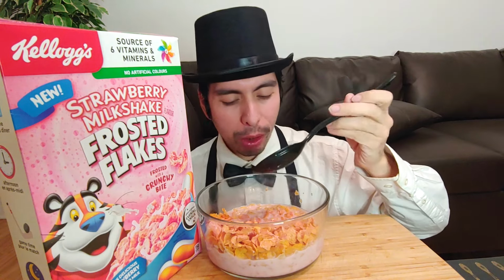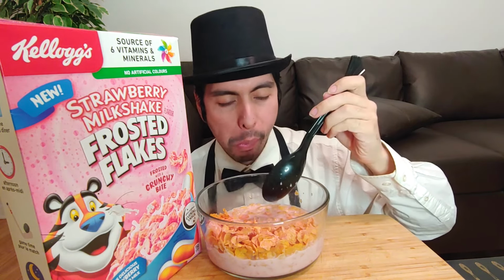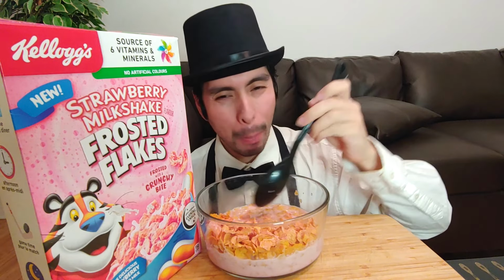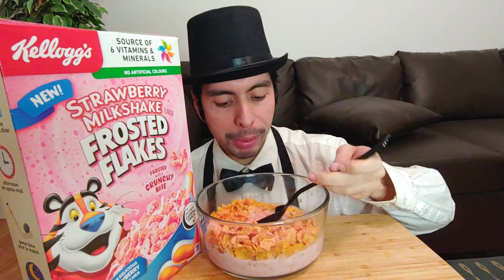We did the pancake one, right? Blueberry pancakes. Didn't mix that much with the milk, and didn't have much blueberry flavor. This one mixes and you feel the strawberry.